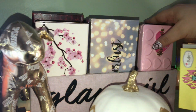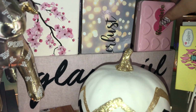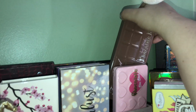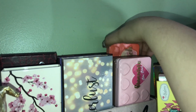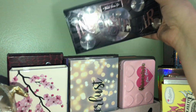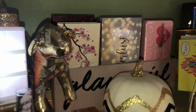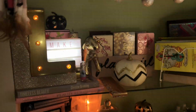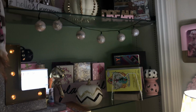And then over here I have my Too Faced palettes. So I have the Bonbons, I have the Semi-Sweet Chocolate, I have the Original Milk Chocolate, and the Peach palette. And then I have another Kat Von D. This is the Interstellar palette. So I just keep all of those in there since they stand up nicely. So there's a little overview of this area here. And then this top shelf here, I just have some decorative items. I don't really have anything makeup related in that area.